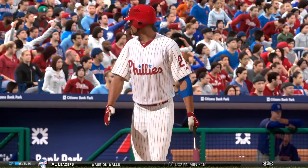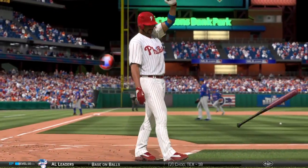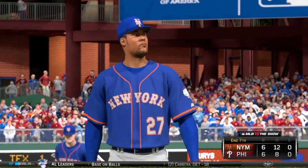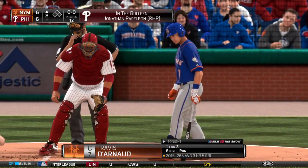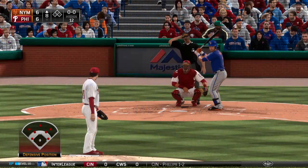Got him on three straight pitches. Jordan didn't get a chance to take his bat off his shoulder. That'll end the inning. We go to the eighth. 6-6. It's Travis DeArnold. He's 1-for-3. Papelbon's in the bullpen.